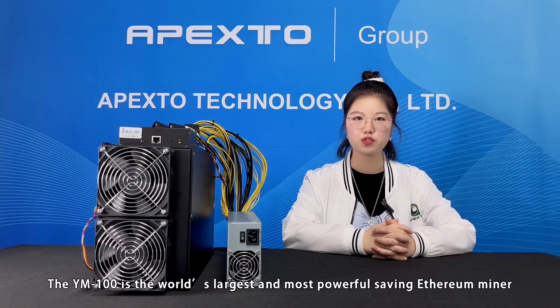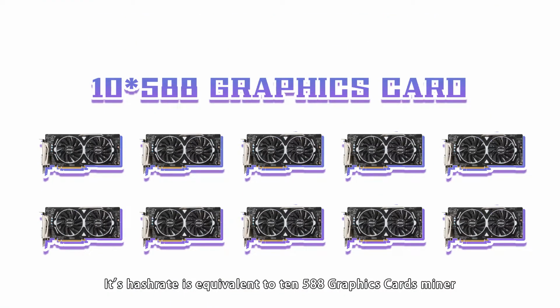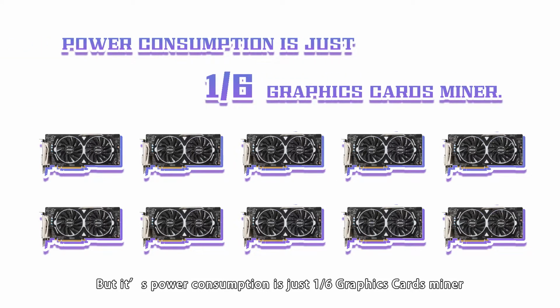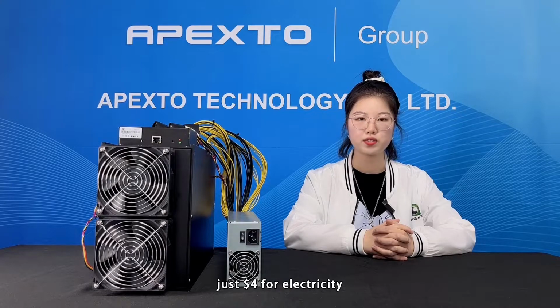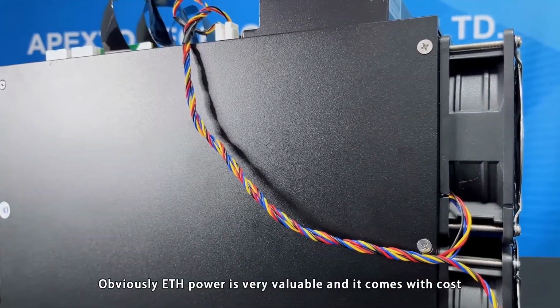The YM-100 is the world's largest and most powerful saving Ethereum miner. Its hash rate is equivalent to 10588 graphics cards miner, but its power consumption is just 1/6 graphics cards miner. So now I have a daily revenue of $100, just $4 for electricity. Obviously, ETH power is very valuable and it comes with cost.